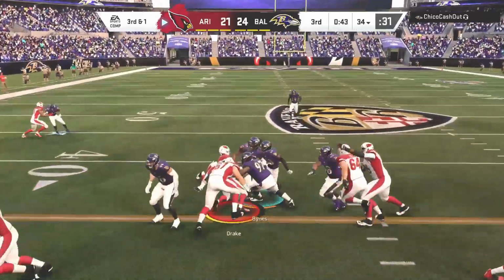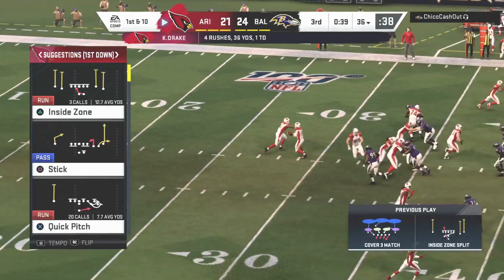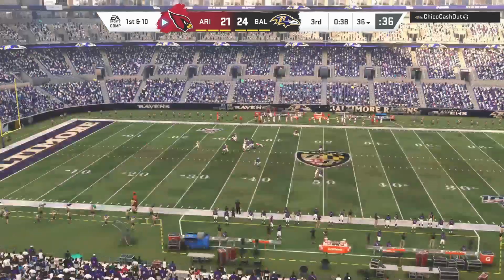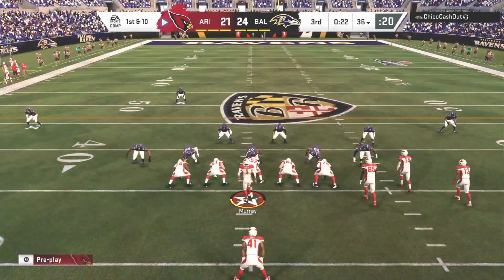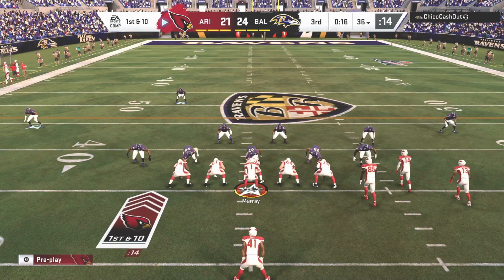A handoff out of the pistol. It's Drake. And he's able to get the first before he's taken down at the 36. They only get 2 there, but on 3rd and 1, that's all they needed to keep the drive going. So from the 36 now, 1st and 10.